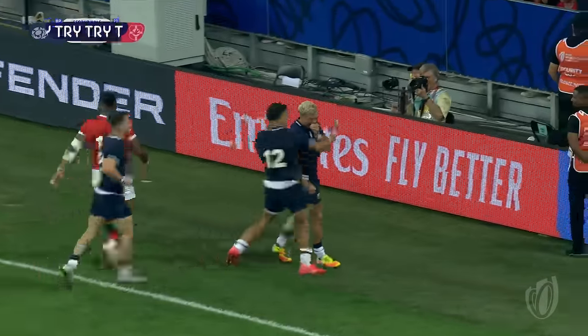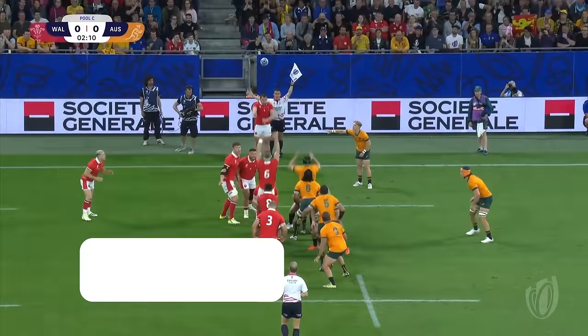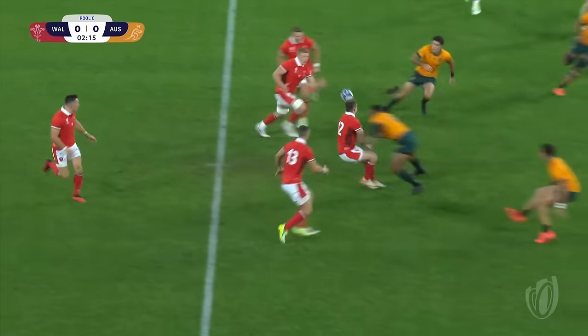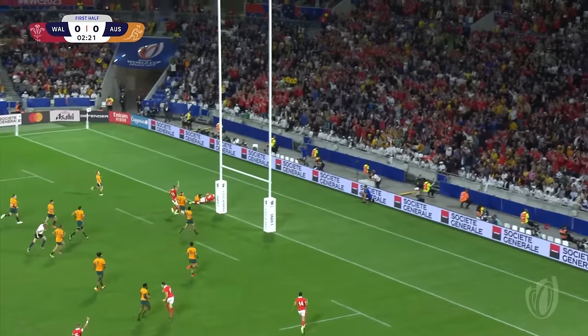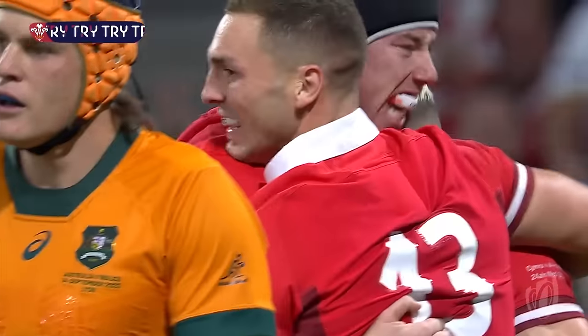Dazzling Darcy. And Elias was on the money with his first one, and that's good ball for Wainwright. And now again, early ball and a great ball. It's a fabulous line, a player on the inside, straight up the middle. Gareth Davies is going to go under the post almost. Close enough. Wales strike early.